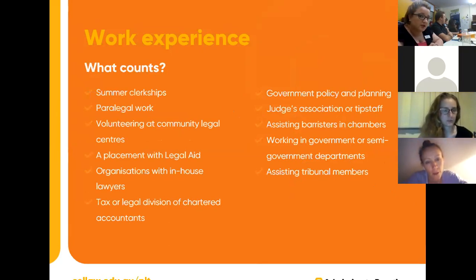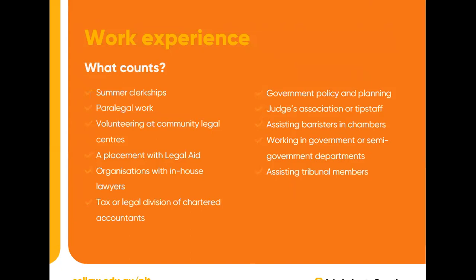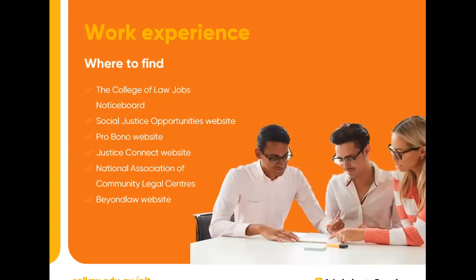What counts as work experience? If you've done some clerkships, if you're doing some paralegal work, volunteering, such as where we are now. So I really do encourage those of you who are in your final year or your penultimate year to do some volunteering, and I'm sure Justin can give you some further information about what happens here. You might have done some work with legal aid, doing in-house. So there's lots of different options. A lot of people work as a judge's associate for that first year out of uni, or work in a government department. So all those options will count towards your work experience.